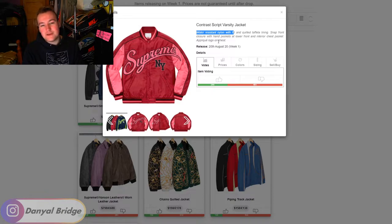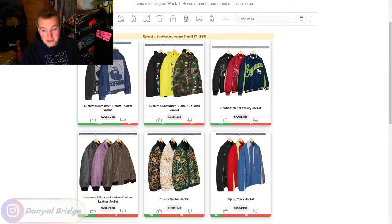I'm not personally a huge fan of nylon. I don't mind your nylon bomber here and there, but I would much more be interested in a wool and leather varsity jacket than a nylon one. And these ones, you could literally buy a very similar one. They do the script varsity jackets all the time. You can literally go on Grailed and pick up one from a couple seasons ago for a really cheap price. They're just not that exciting. They release them all the time.